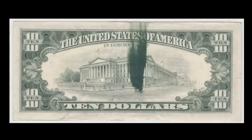This one right here, ungraded, ended up selling for $47.75 with 4 bids. It's got a little circulation wear. Kind of hard to believe that this thing even made its rounds to a few cash registers, but someone with an eagle eye did pull this out.